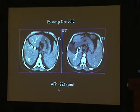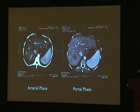At this point, the liver function was also deteriorating. She was in Child C at this stage. There were multiple collaterals as well. It was decided to go ahead with transarterial chemoembolization, but somehow the patient refused, and she finally succumbed to her liver disease 6 months later.